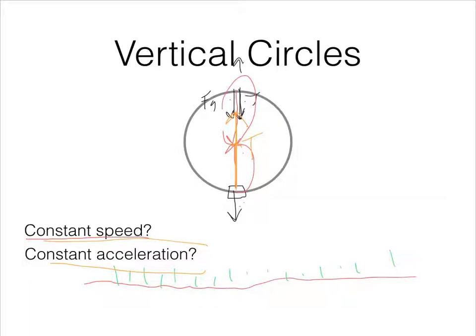You're probably ready that you can start looking at some problems. Just pay attention to the fact that we're looking at centripetal acceleration, which is caused by forces. It has to be caused by some kind of force pointing towards the middle. That's all. Good luck.